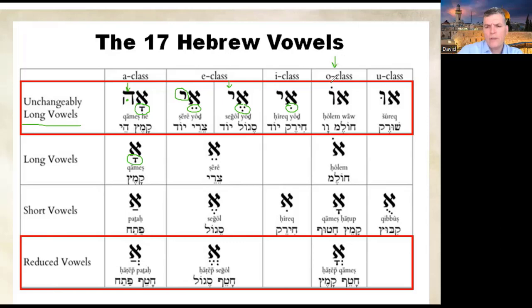All right, on to the O class vowels. Cholam vav. We've already drawn your attention to this. You're already familiar with this. We had this in our reading practice so far. I've already introduced it. So cholam vav is the long form. And then we've got the shorter form, which is cholam defectiva, cholam kal, the light version, and cholam malay, the full version. The full version has both the cholam dot and the vav, and the light version has no vav, just the dot, the cholam.